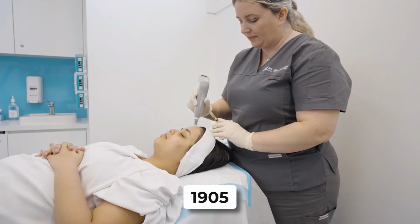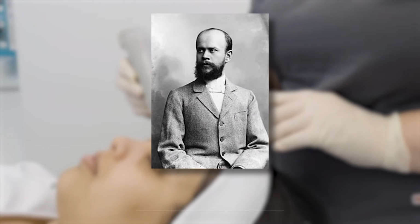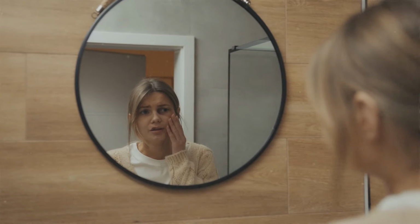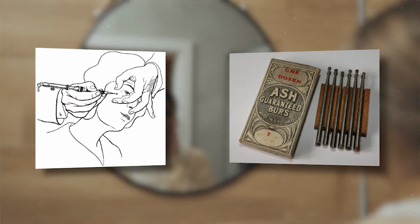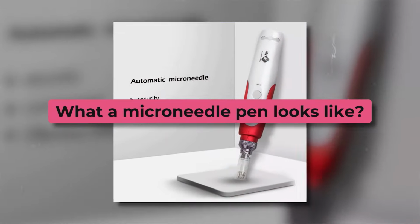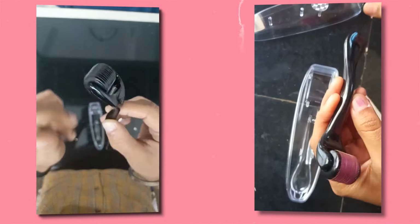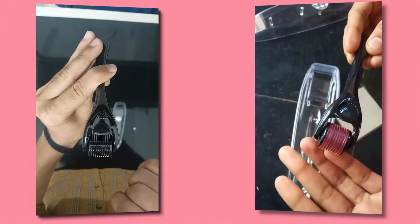Microneedling isn't anything new. The origins of microneedling trace back to 1905, when German dermatologist Ernst Krohmeyer pioneered the technique. He treated scars, birthmarks, and hyperpigmentation using motor-driven dental burrs of different sizes. What a microneedle pen looks like. On a cylinder for rolling across the skin, dermal roller with tiny pins typically for the at-home experience. Their depths differ. Some merely caress the skin's uppermost layers.